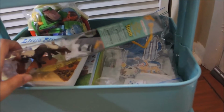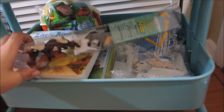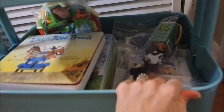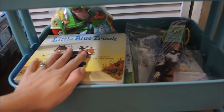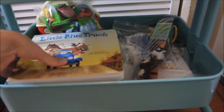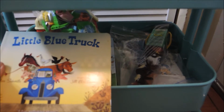I don't use these for every theme, but I use them for a lot. So if I have one of these safari tubes, I go ahead and put that on top. And then on this side, I pull out like any themed books that I have for like those 2 weeks. So this is the main book that we're using for these next 2 weeks. So it's called Little Blue Truck.